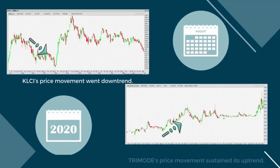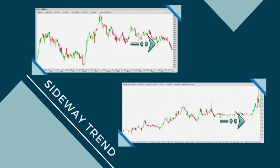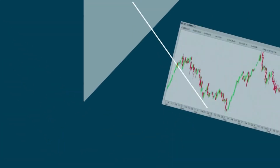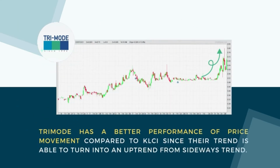We can see a divergence of the movement between KLCI and Tri-Mode when KLCI's price movement went into a downtrend while Tri-Mode sustained its uptrend in August 2020. Then again, both of them entered a sideways trend. However, Tri-Mode turned bullish as there is a breakout point that shifted the chart into an uptrend movement. As for the trend of KLCI, the chart indicates a bearish candlestick that shifts the trend into a downtrend movement. In conclusion, we can say that Tri-Mode has a better performance of price movement compared to KLCI, since its trend is able to turn into an uptrend from a sideways trend.